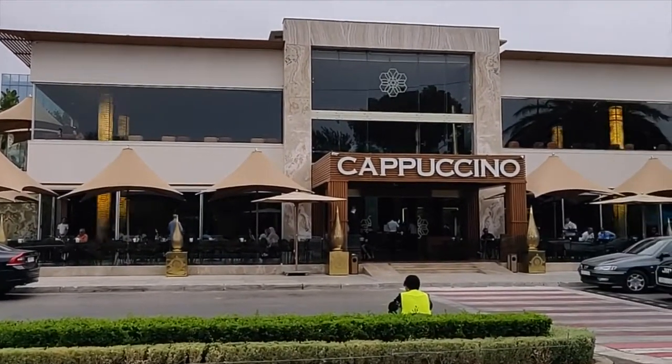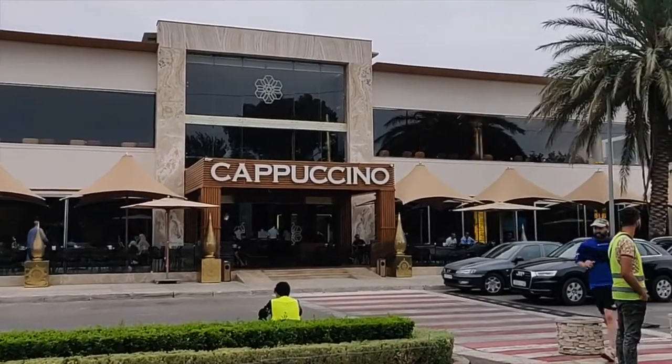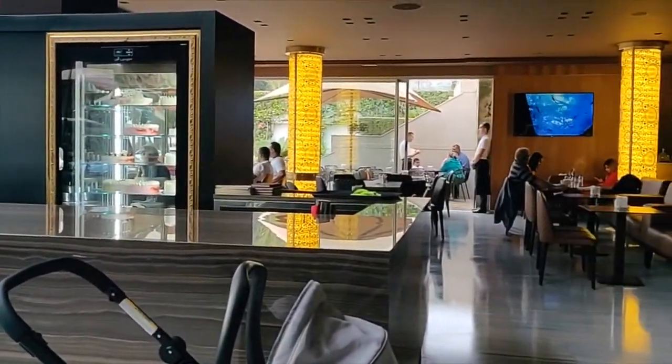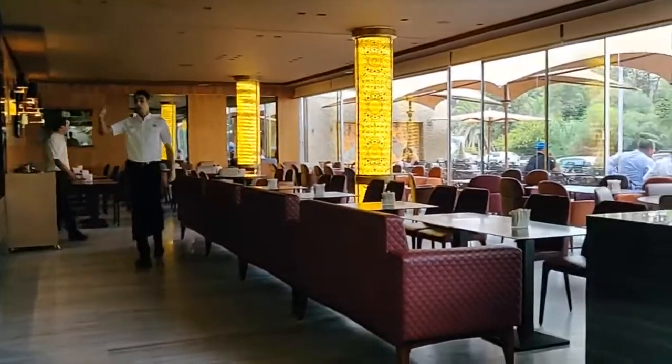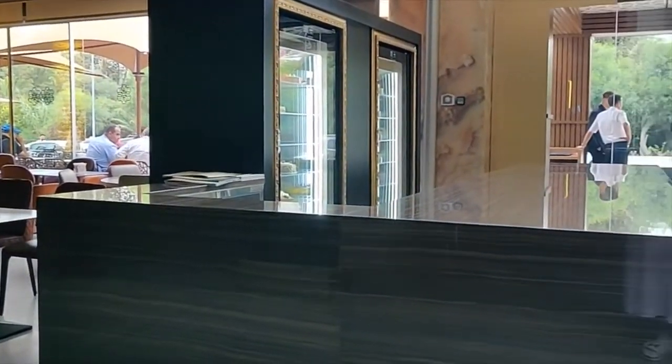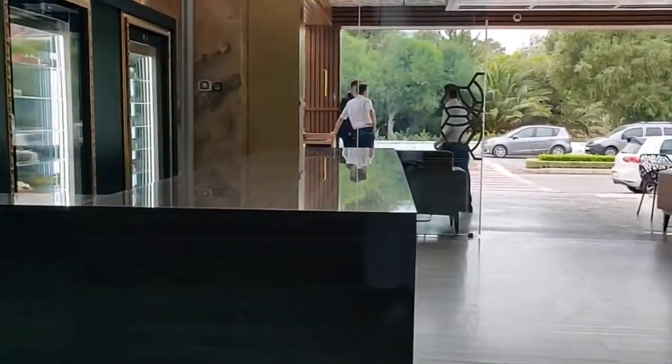For lunch, we decided to go to Cappuccino, which is a newly built restaurant. I think it's only just a couple years old. It's two levels. It has a bakery, as well as restaurants, so you can get baked goods like pastries and cakes, but as well they serve breakfast, lunch and dinner.